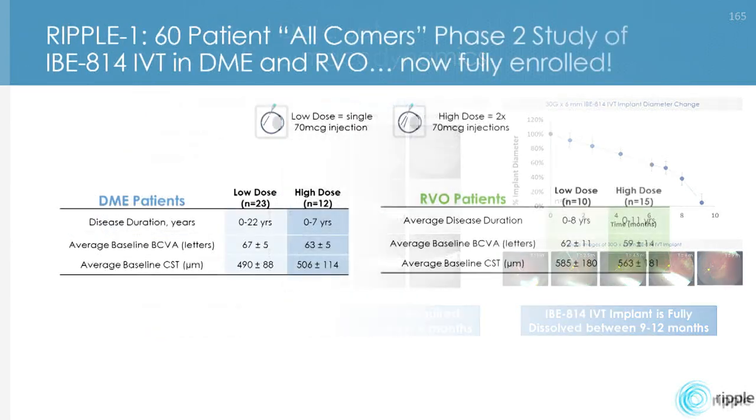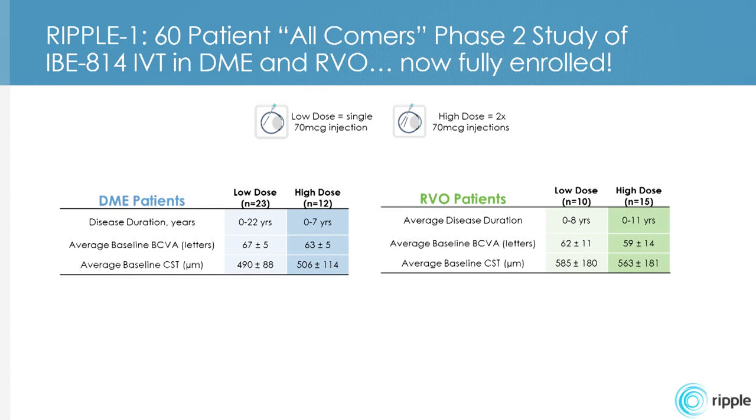So what we're excited about is we're now seeing this preclinical data translate to the clinic. So we've just finished enrollment of our RIPPLE-1 trial in Australia, New Zealand, Hong Kong, and Canada, so 60 patients. It's an all-comers trial.